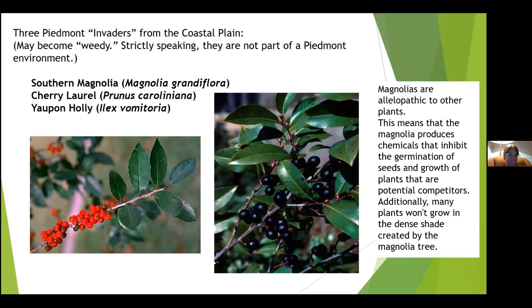The magnolia, unfortunately, which we all love. If I see a totally mature magnolia, I'm not going to bother with it. But if it has a bunch of small resprouts all around the base, I usually will manage those, in hopes that just outside of the leaf cover of the magnolia, which is significant and creates too much shade for the forest floor, at least outside of that, native seedlings can do well. Cherry laurel is one, and yaupon holly as well.